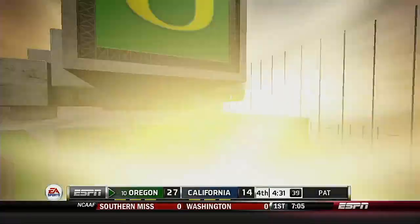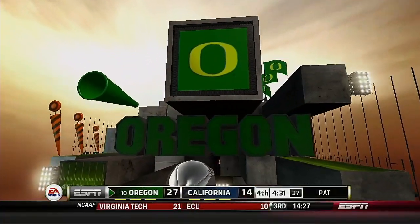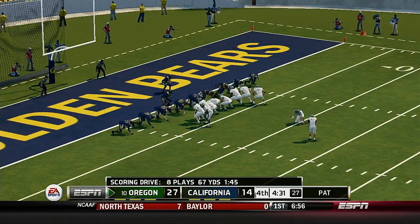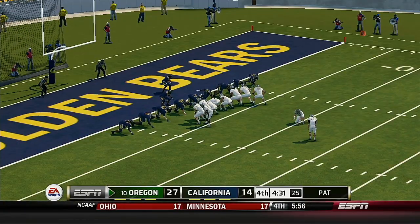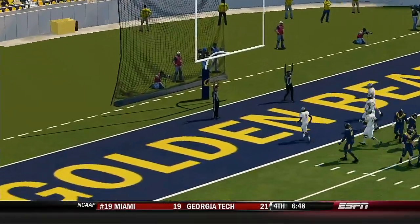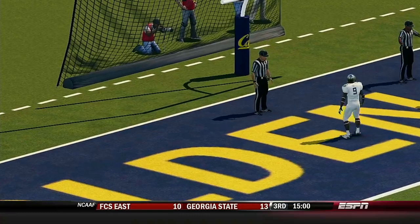Run by the halfback to find the end zone. Good play call here by the offensive coordinator. He realizes when you get down into the red zone and you have a halfback like this, just give him the ball and let him find his way into the end zone. He splits the uprights with the extra point.